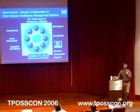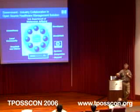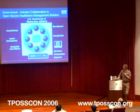Cassette collage is actually a load balancing type environment. So if one application crashes, it will restart it. It helps deploy them. They're very sophisticated in that type of environment.